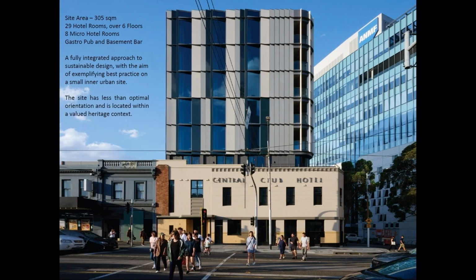We did set out the intention of doing a fully integrated ESD approach. So from day one, there was a big team of consultants helping us, and the idea was to do this as best practice on a small inner urban site. The orientation is not brilliant for passive solar design. The primary views are south facing.